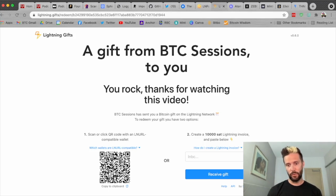Now, interesting thing here is if you are watching this right now, you might have to enlarge this on the screen, but you should be able to scan this QR code and redeem it for 10,000 sats within a Lightning wallet. You can try Breez, you can try, I believe, Phoenix it should work with. I believe you can do it with Moon Wallet, if I'm not mistaken. So anyways, play around, try it out, scan it. Whoever sees this first and is able to get a Lightning wallet open and scan this QR code, you are able to go ahead and take 10,000 sats.